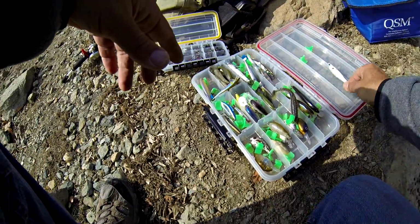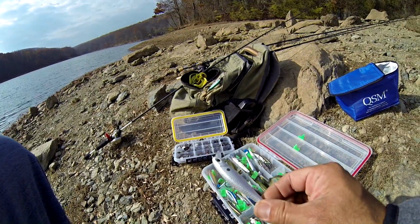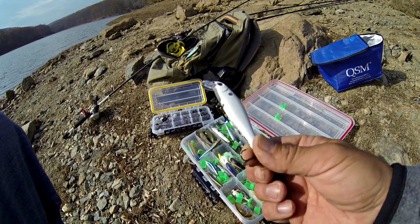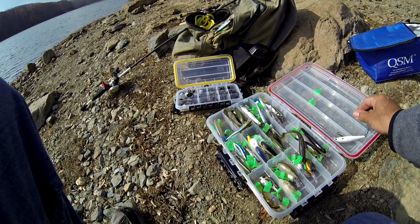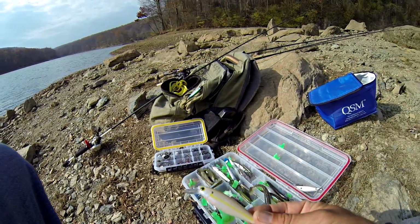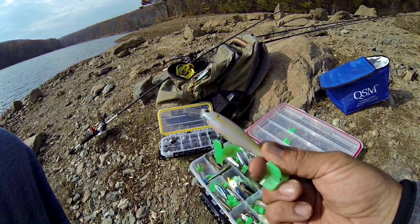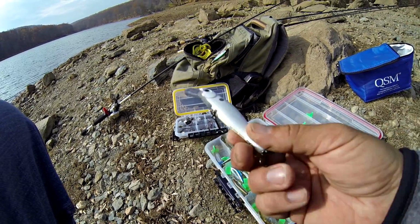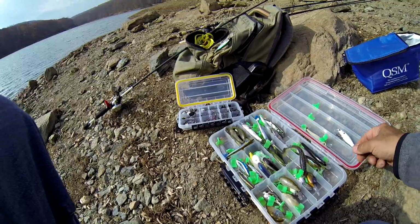And again, real important point, the reason why I'm bringing a less expensive jerkbait is because I'm shoreline fishing. I'm not going to have the opportunity to retrieve my baits. If I get hung up on a rock or do anything like that, I may not want to throw the Lucky Craft. So there's an expensive Lucky Craft Pointer 78. I'm probably not going to throw that today. Hopefully these fish are liking the Storm Twitch Stick. It's an awesome little bait, great price point, great way to go.